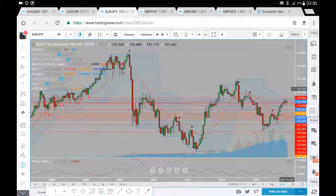The high of the month so far has been 133.89 essentially, and we're quite a bit away from that. We do have some major levels before we get up to 133.89, but we do look poised for further retracement. So we may retrace all the way back down. This is a medium-term target to that 200 period moving average here in blue, sitting at 129.84.